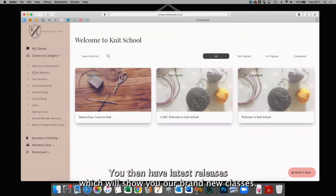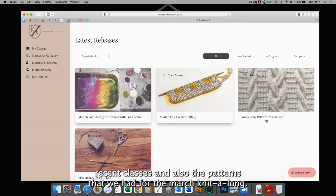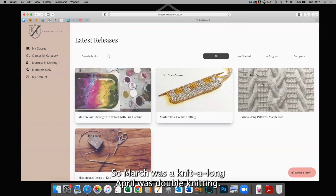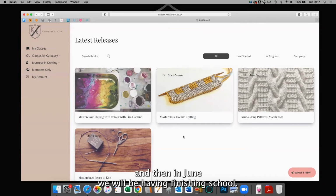You then have latest releases, which will show you our brand new classes. So these are our most recent classes and also the patterns that we had for the March knit along. So March was a knit along, April was double knitting, May was playing with colour with Lisa, and then in June, we will be having finishing school. Generally, a class, and then a month of knitting along. But also you can knit along with the classes as well, depending on what we're doing.